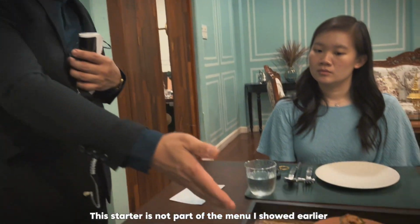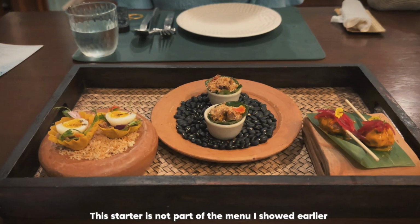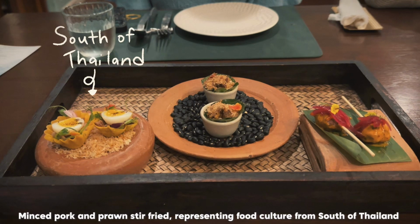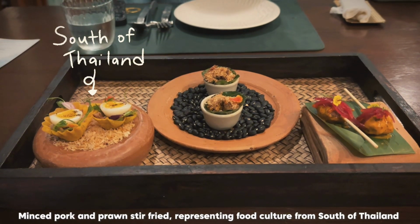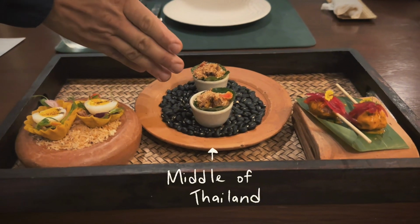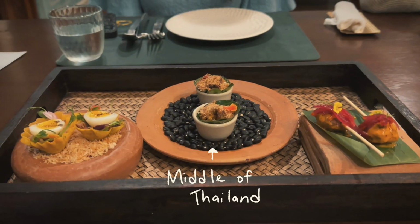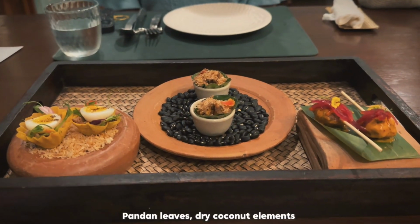This one is room. Room means minced pork and minced prawn, stir-fried and mixed with vegetables too. Put it inside and top with the kale. This room represents the south of Thailand. This one is mian. We just buy chakru, the chakru leaf, and put dry coconut.